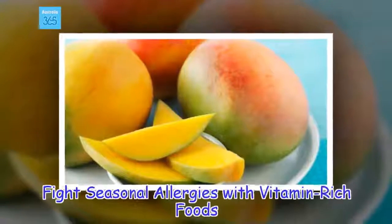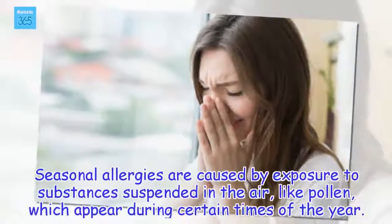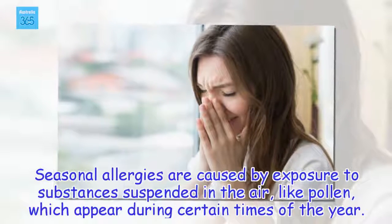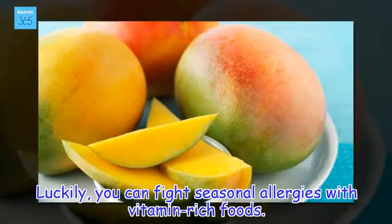Fight seasonal allergies with vitamin-rich foods. Seasonal allergies are caused by exposure to substances suspended in the air, like pollen, which appear during certain times of the year. Luckily, you can fight seasonal allergies with vitamin-rich foods.